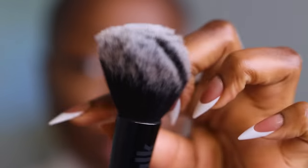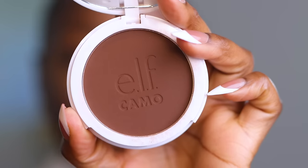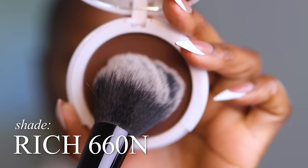Here's a milk powder brush. It's so fluffy and cute. And you know we gotta contour some more. I'm not trying to set, take away any shine. I'm really trying to add more color. Here's the e.l.f. Cosmetics powder foundation in the shade Rich 660N. Again, it's a very deep shade because I'm used to using a deeper foundation, starting off near the hairline so that if it's really dark, it's over here, not really dark over here. You feel me? So with the leftover, we're coming in.